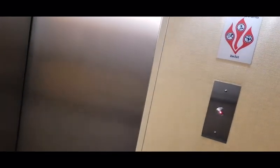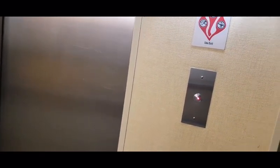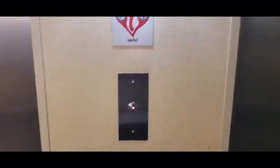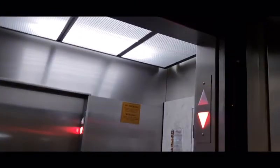Phew. No sweat. You know, why do they have different chimes on both elevators? Cool, isn't it? I like her so much. Let's go to LL. Close the door.